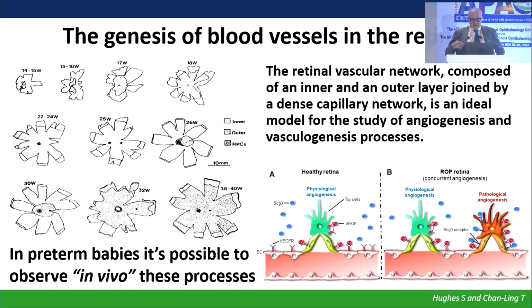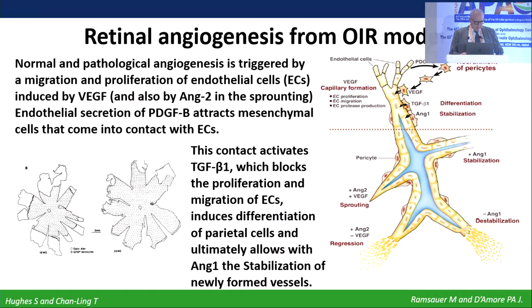Basically it is a sprouting of the already existing vessels, and it is driven by VEGF. There are a lot of actors playing this game in the field, and we know for sure VEGF, but also other factors like PDGF-beta, TGF-beta, and angiopoietin-1, which are involved in the differentiation and stabilization of the vessels. And angiopoietin-2, which is involved in the sprouting of the already existing vessels. All these factors are potential targets for therapy of retinopathy of prematurity.